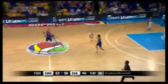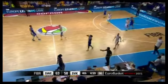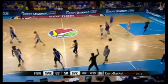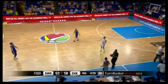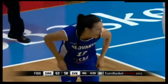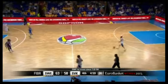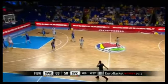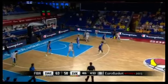Oh, that's going to be a good rescue. Not quite. Again, that came from good Swedish defense. Just under five to go now in the fourth. And turnovers have really hurt Slovakia, but they have stopped Sweden scoring for a while.